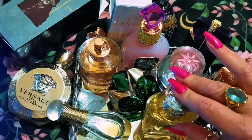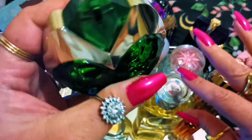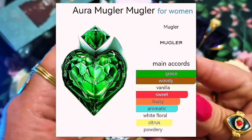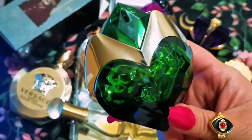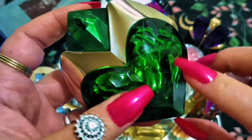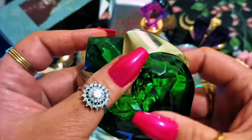Now, thirdly, Aura by Mugler. The Green Goddess Appeal. You know, Mugler takes the stand and crown when it comes to uniqueness, darlings. Green glass, or I wouldn't call this 100% glass, but there is glass somewhere in this. You have some metal encasings.